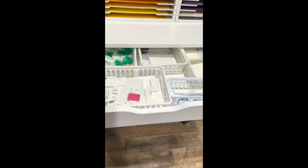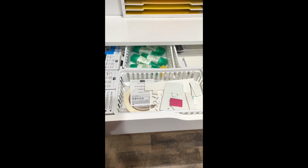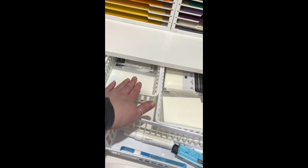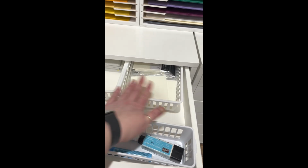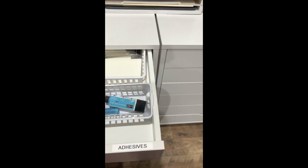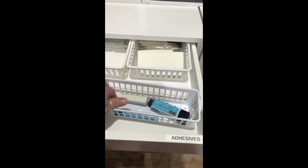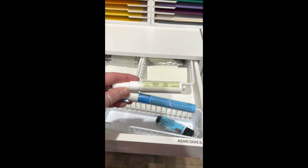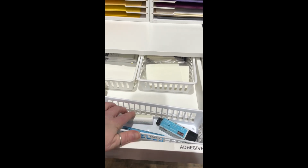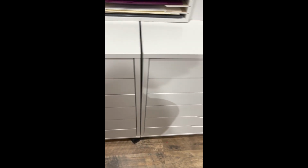The top one is also adhesive. So I have my mini glue dots, my multi-purpose glue, tear and tape, foam sheets, mini dimensionals, regular dimensionals. And then in here I have some old different glues that we used to carry. Stampin' Up! used to carry a glue like this zigzag glue, which I love. I use it for letters in my scrapbooking.